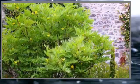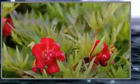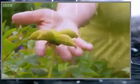Tree peonies flower much earlier than the herbaceous peonies, late spring, early summer. In actual fact, it's a large shrub, getting up to about 3 metres by 3 metres. And although they have flowers, they're not quite as full on as the herbaceous ones. But they do have these fantastic seed pods afterwards that look like court jester hats.